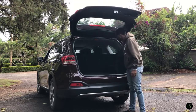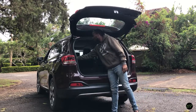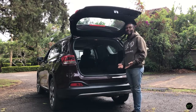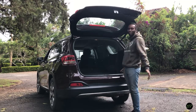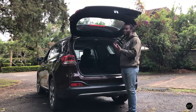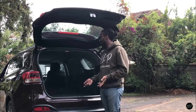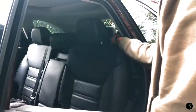Putting the seats down is a flick of the wrist and it goes down. It's all from the back. It's spring loaded, and yeah, it's amazing. You don't have to work. Tailgate automatic. Putting the seats down automatic. What else do you want? But there's a catch. To put the seats back up, you have to go around and put them up yourself. So, you know, choose your struggles. Let me get into the third row seats and show you guys how that looks.